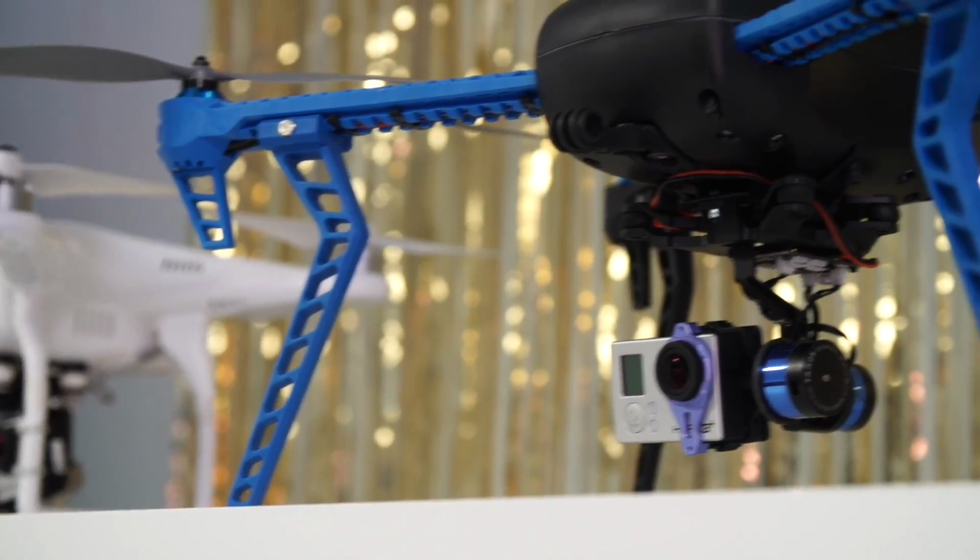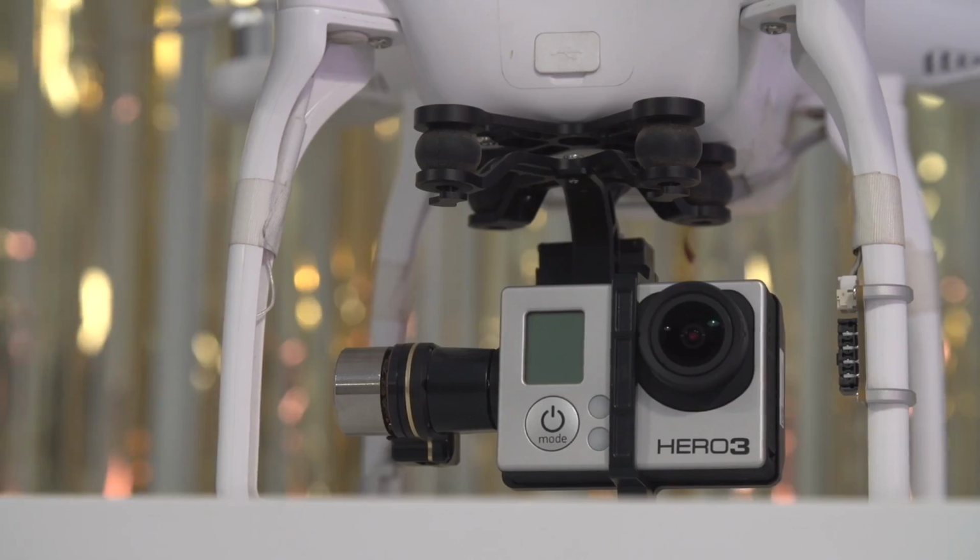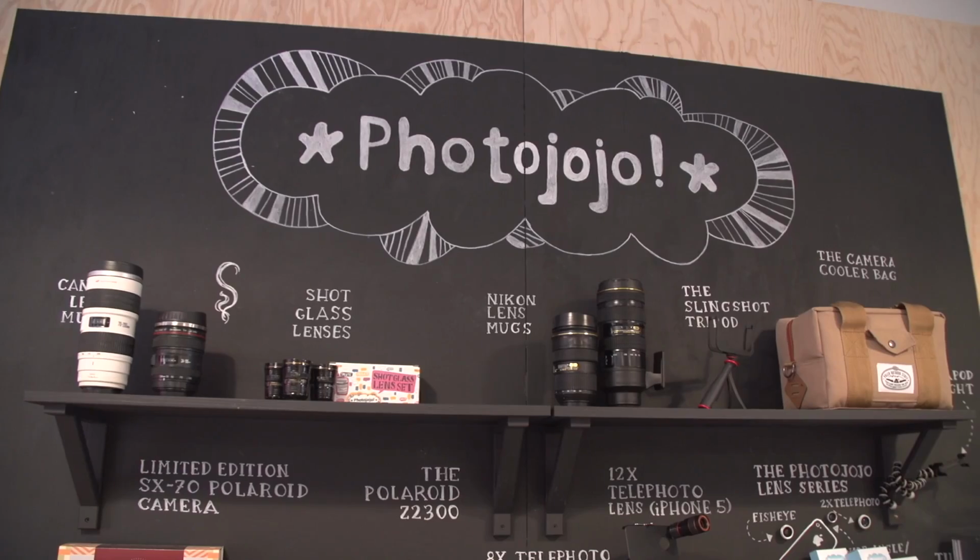Talk about drones has really been everywhere in the past few years, but most of us haven't really gotten our hands on one just yet. A startup in San Francisco is renting drones for photography purposes. Photojojo. This is Photojojo's founder and CEO, Amit Gupta. Tell me why someone would want to rent a drone for photography.